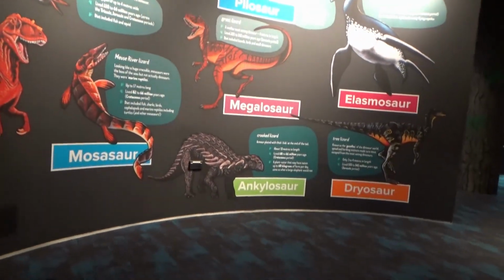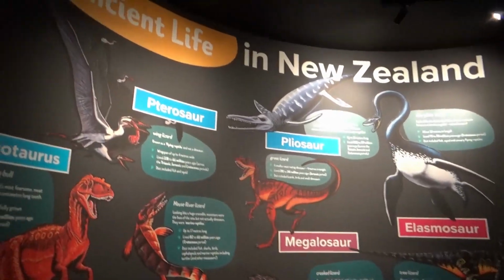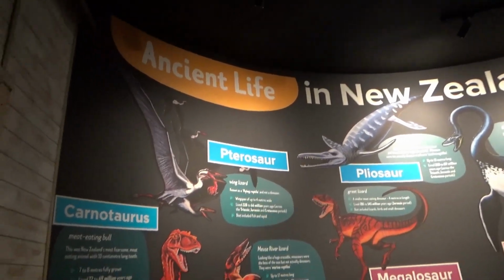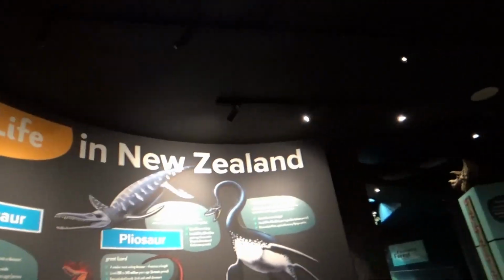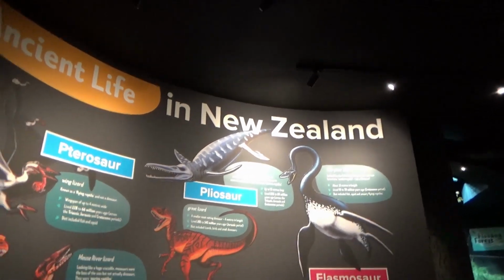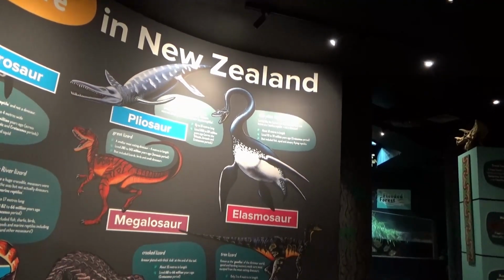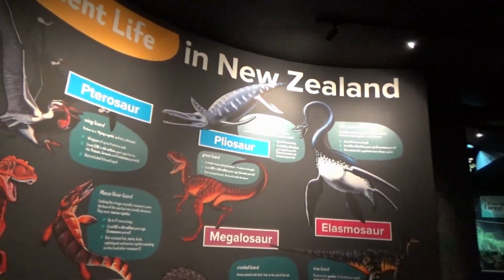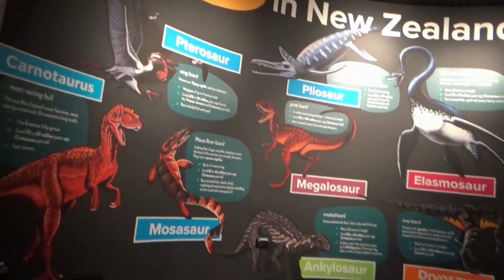So there's the ankylosaur, the mosasaur, the pterodactyl. That one kind of looks almost like the normal sharks we see in the ocean today. So a lot of these ones came to be what reptiles are in New Zealand now.